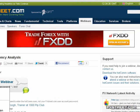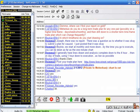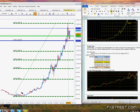Let me pause and again explain this. At this point in time where I am, there are a couple of things you need to know, and I don't care if this is gold or silver or whatever this chart is. All you need to know is on a monthly what it's doing. So beautiful, it's a superb bullish trend. Okay, great.